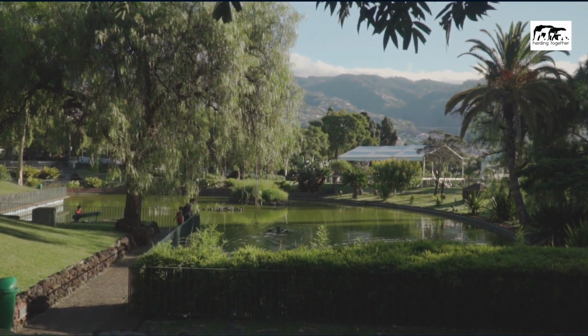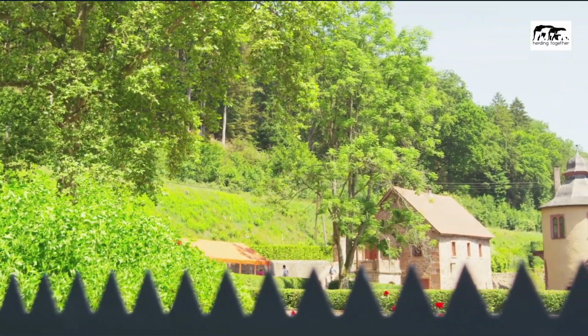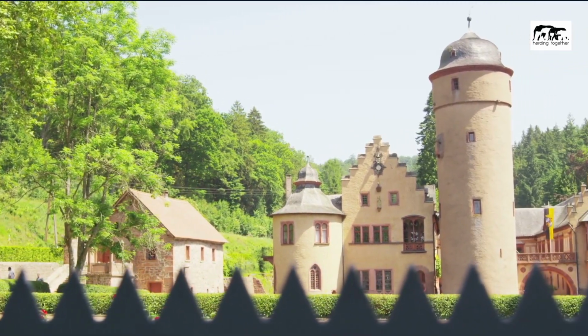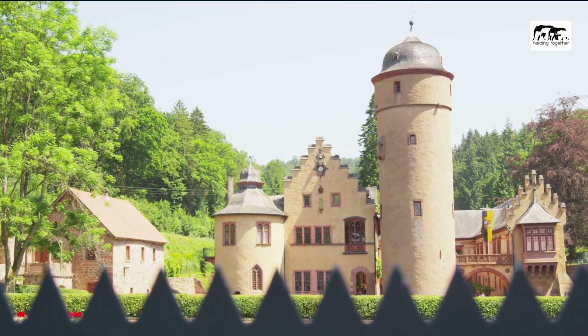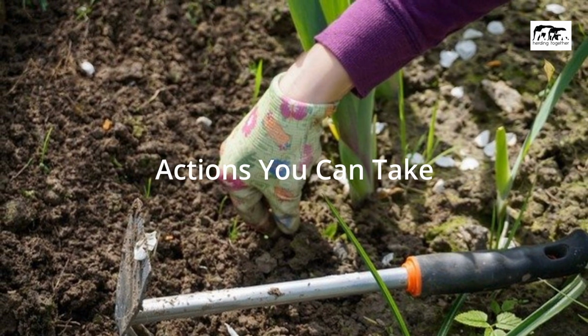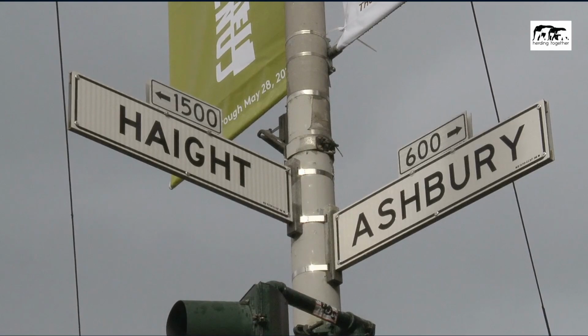It can include pathways, landscaping, fencing and gardens. These make it clear where people can go and where they're not welcome. Having clear boundary markers such as these make it more difficult for a person engaging in a crime to make an excuse for why they are somewhere they shouldn't be. Let's look at some of the things you can do with access control on your property or street.